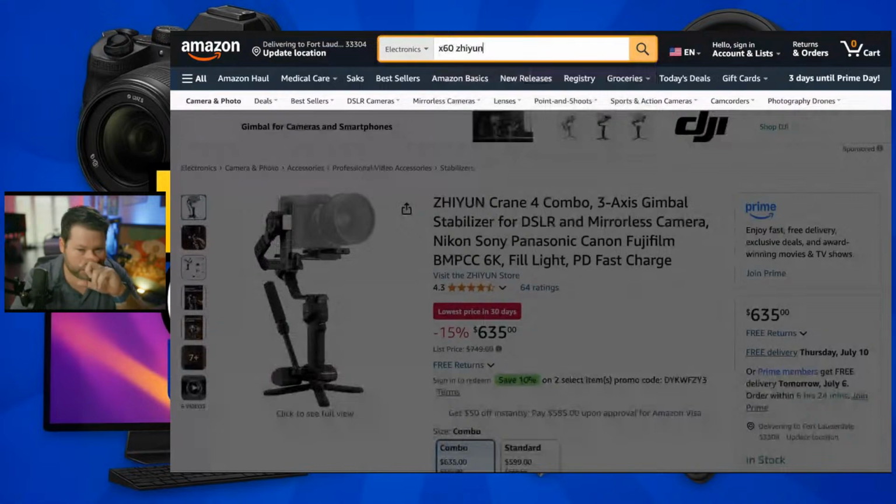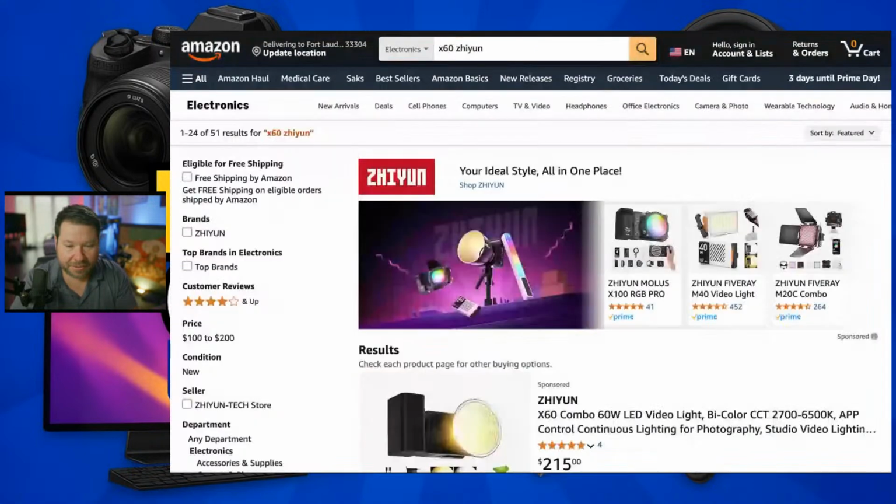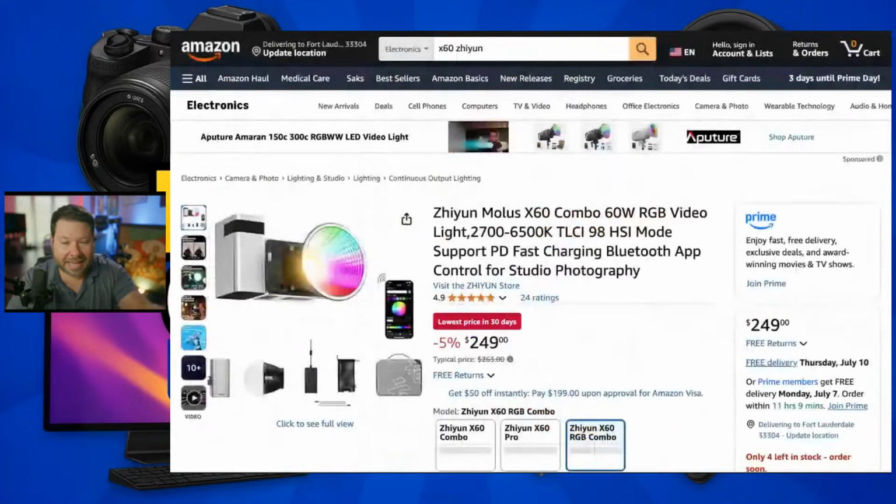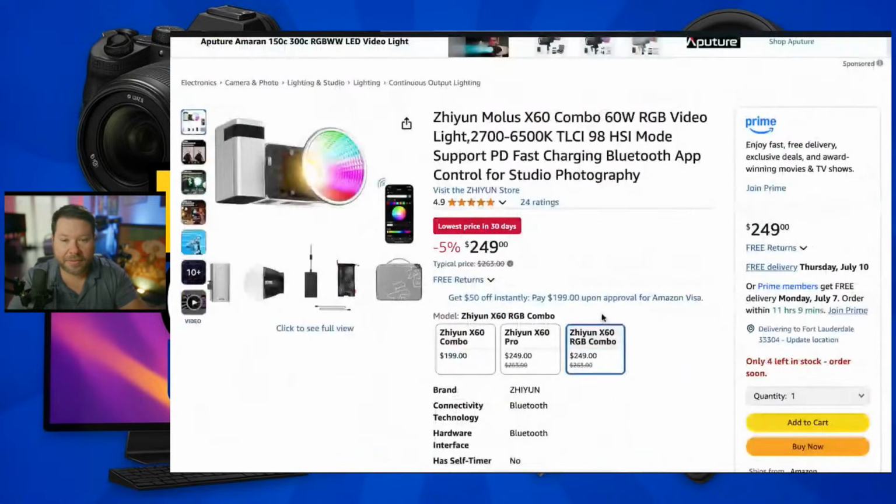This is a pretty decent light if you're looking for super small COB lighting. This kind of stuff is most likely going to be on sale from them. Again, I don't know why they're not in the back end of Amazon. I couldn't find them. Amaran was back there, and we'll actually talk about Amaran a little bit later.